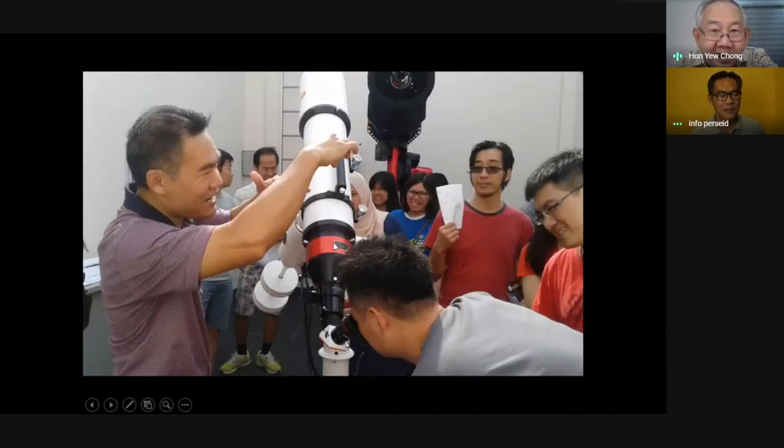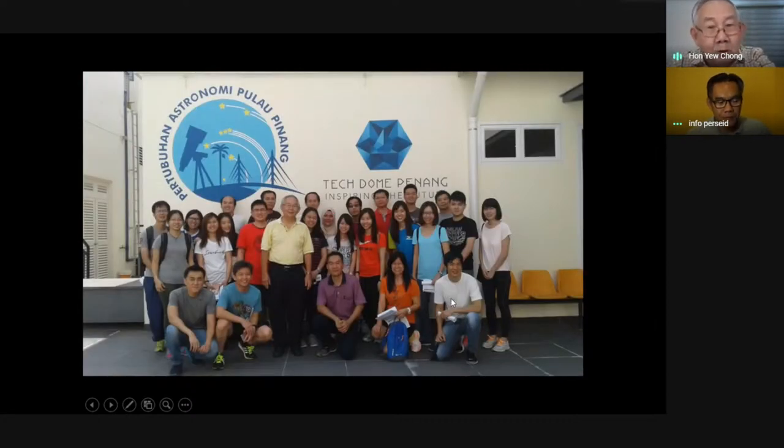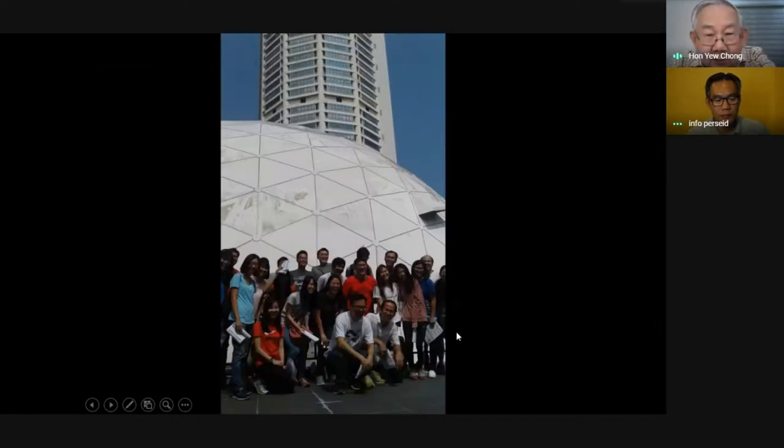All right, and CK is showing them the telescope, 6-inch, the sun, the prominence. And they will take a group picture with the telescope. Also outside with the logo on the left, which is our society's logo. On the right is Tech Dome, and just outside the observatory is where the tower is. And also in between the tower and us is the Tech Dome, Geodesic Dome.